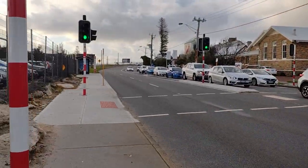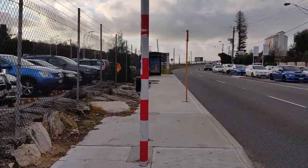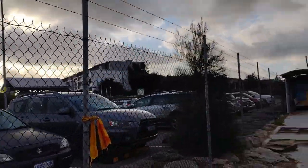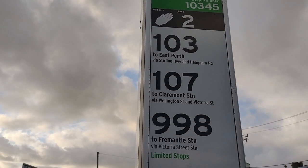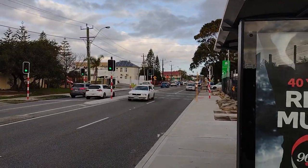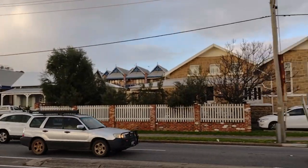Here we are at the front of the station, at the station sign on Stirling Highway. There is another pedestrian dedicated crossing here to get to the other side of this road, as well as a bus stop over there, which does have some local bus routes that you can use, but it's not interchange style, so the station is not marked as a bus interchange, although it's right there and the bus stop's right here, so you can transfer to different routes. There is only the 103, 107 and 998, which go to Claremont, East Perth, or it's the circle route, 999 on the other side. As you can see, the big timetable there, quite a lot of buses actually.